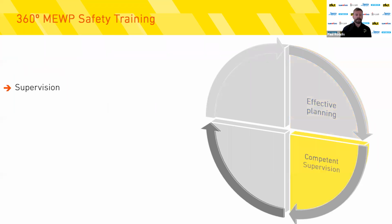So on to the next section, supervision. Now, supervision is a very broad term. Some supervisors will be supervising an entire site, where others may be directly looking after a small team. So the training will depend on their role or possibly their future role.